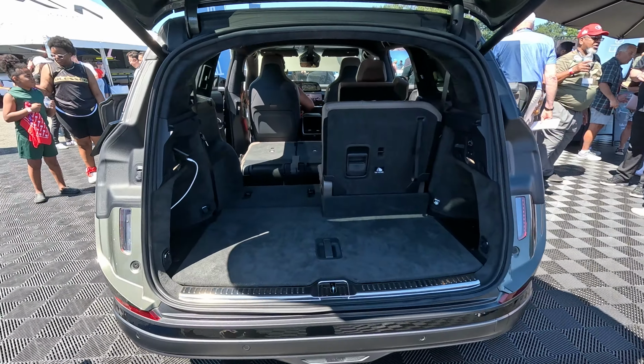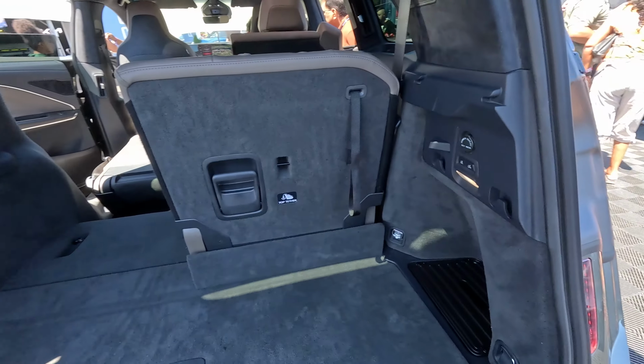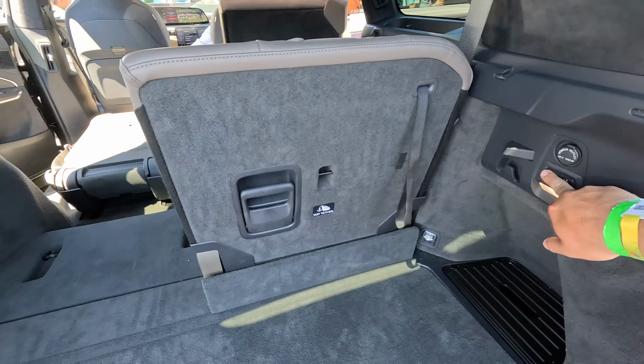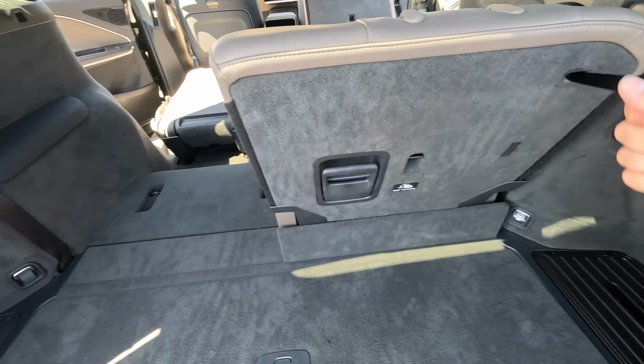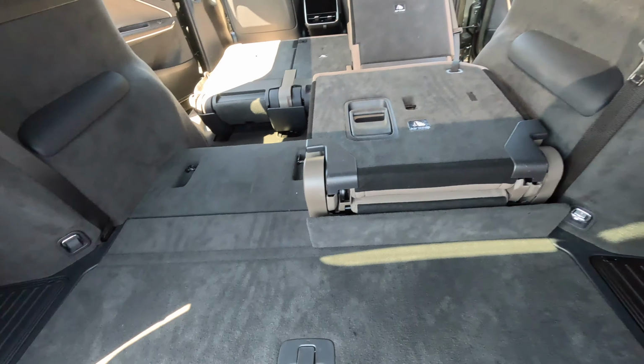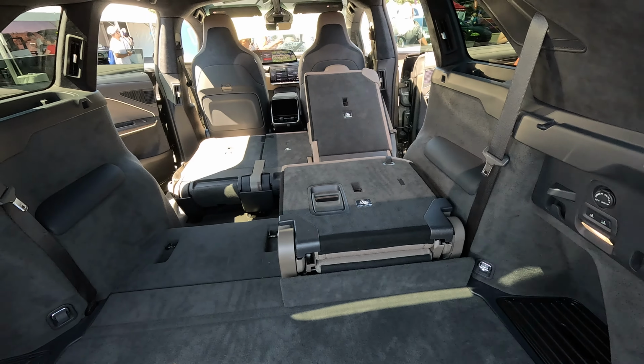Yeah. That's a 3-row. If you look at it, that's a huge opening. Now, here's my question. Is it power? No. No. Yeah. Interesting. But I don't know what happened here.